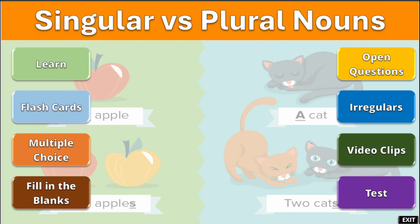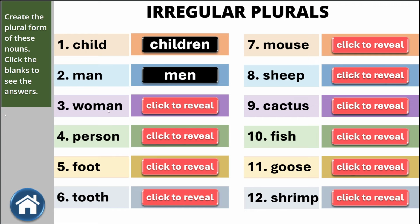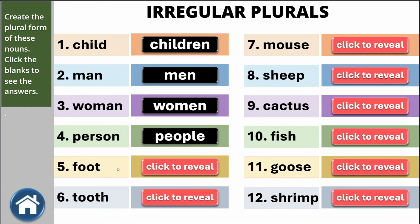Let's take a look at some irregulars. So child becomes children. Man becomes men. Woman becomes women. We have one person, but 2 people. One foot, 2 feet. One tooth, 2 teeth.